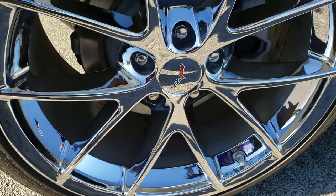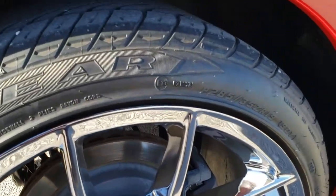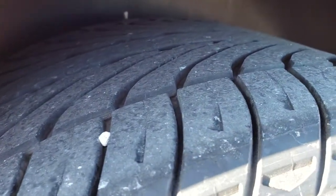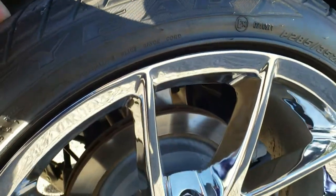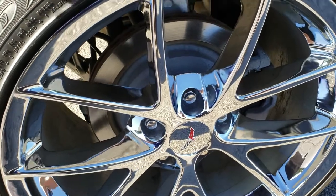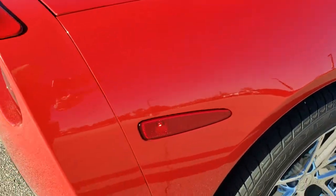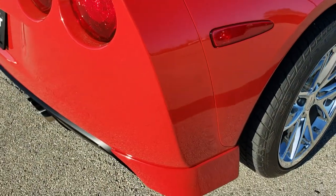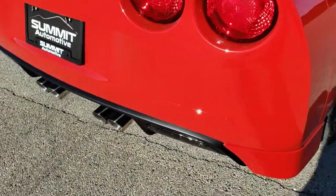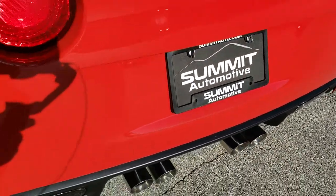On the back, we have Goodyear Eagle 285/35 ZR19 tires. These tires have right around half the tread left. And the back rims are 19-inch chromed rims, which are in excellent shape as well. Of course, four-wheel disc brakes. Didn't see any dents or scrapes on that rear quarter. And as we come around to the back of the vehicle, rear bumper is in really nice shape.